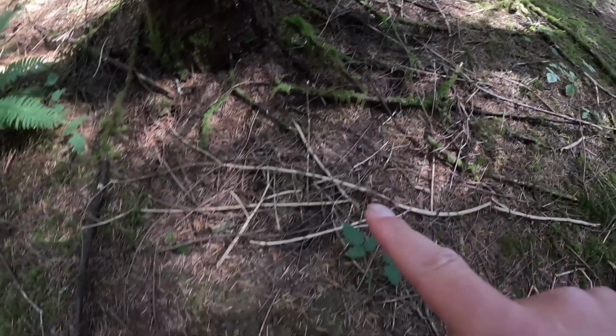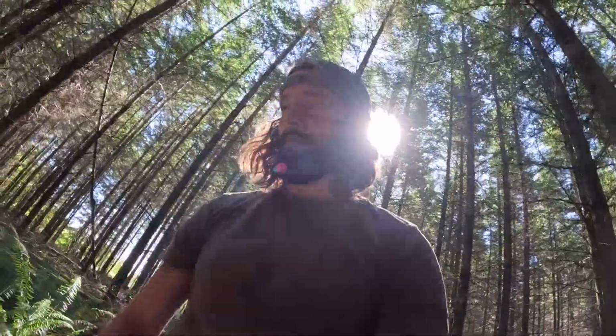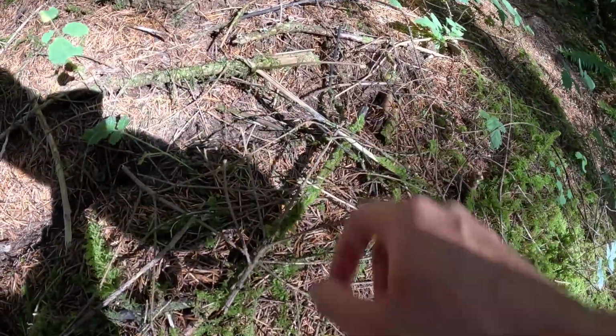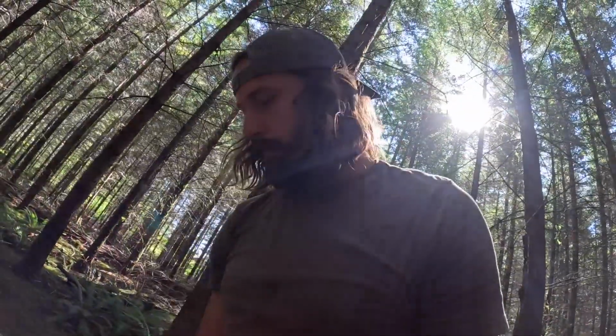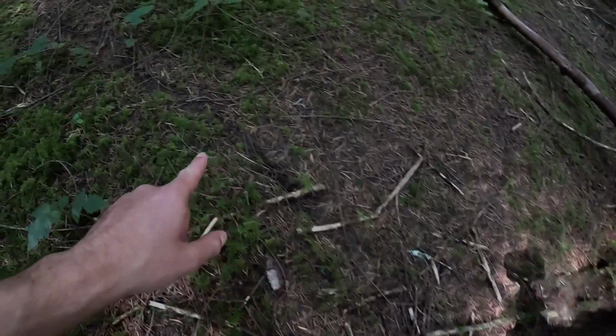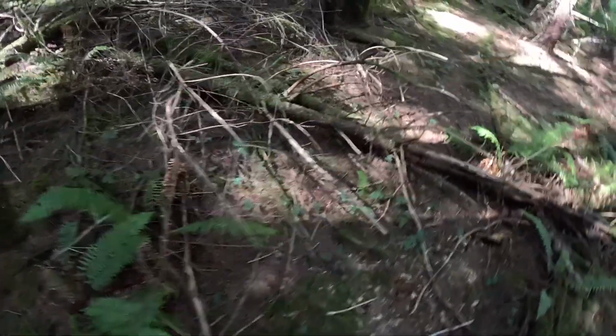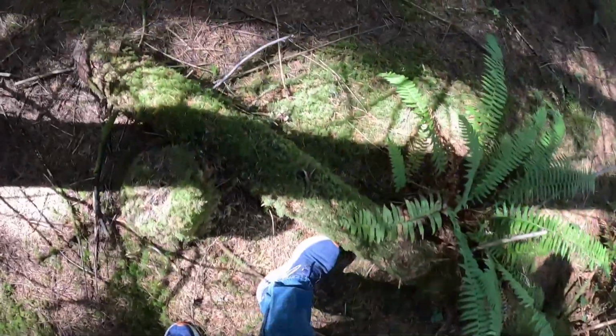All right, 1, 2, feel like a tracker. Oh, 3. Hopefully you guys can see it on the video, but it's right here. See that? Right along here. Yeah, I know you can't see, but just covering the whole ground, there's ants. But we are looking for specific ant trails. Here's another one. See? What's up, guys? 4. Six and 7 in the same spot.